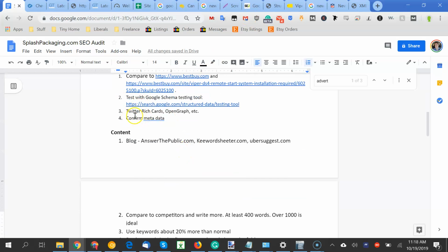We went over the schema. Twitter rich cards: when somebody shares a link to your website on Twitter, a lot of times it'll have an image and a little snippet. If it does, that's because they have Twitter rich cards working. If not, it'll just be a link. So you want to have all that configured, and you want to confirm your metadata, which is the snippet that shows up under the Google search result.